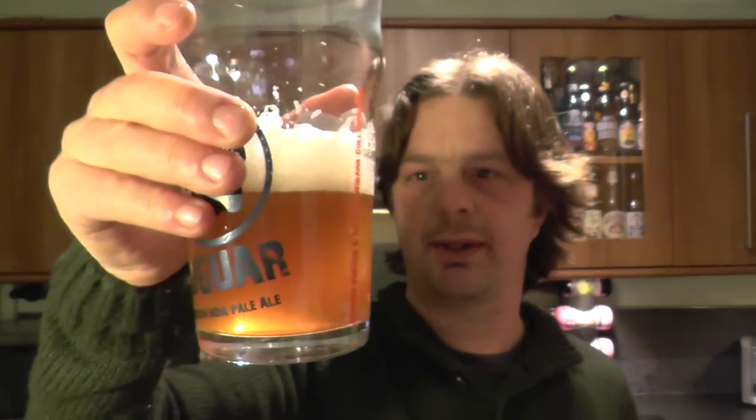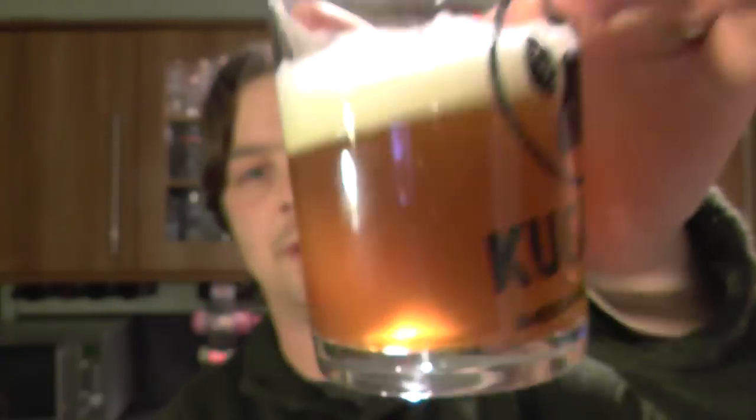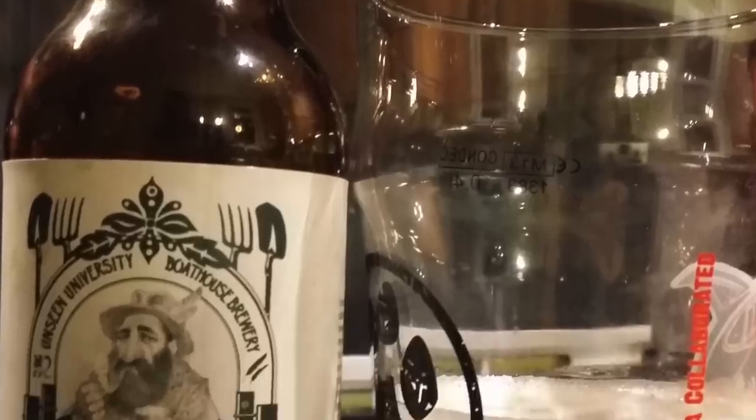Perhaps this one with the sediment in. Ah, look at that. There you go. Look at that. There's no carbonation rushing up the glass in there. Show you the bottle condition with all the yeast in. You might be able to see. There you go. Carbonation. So I bet you this is a completely different type of beer. Yes, it's carbonated. It's a lot better than the carbonation.